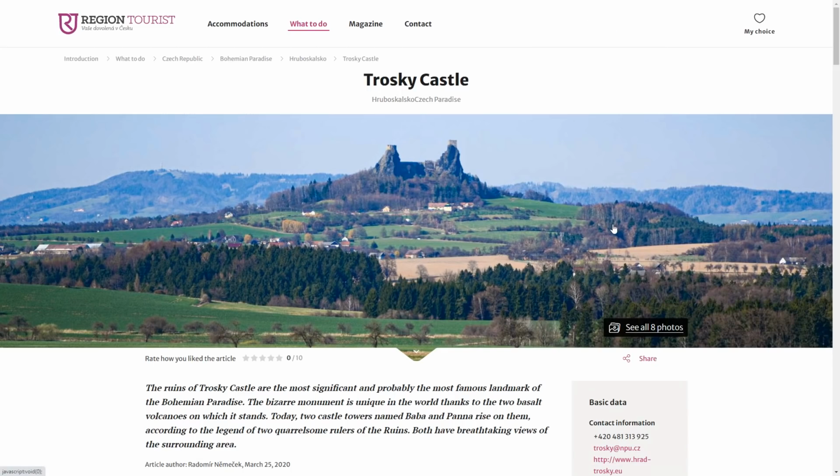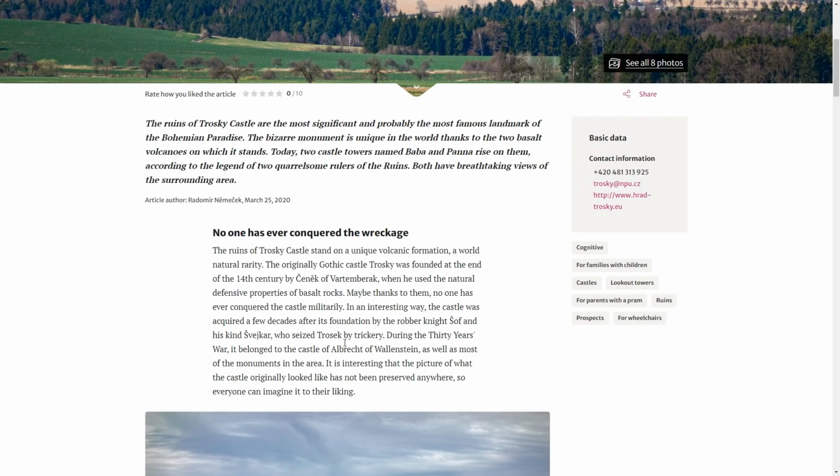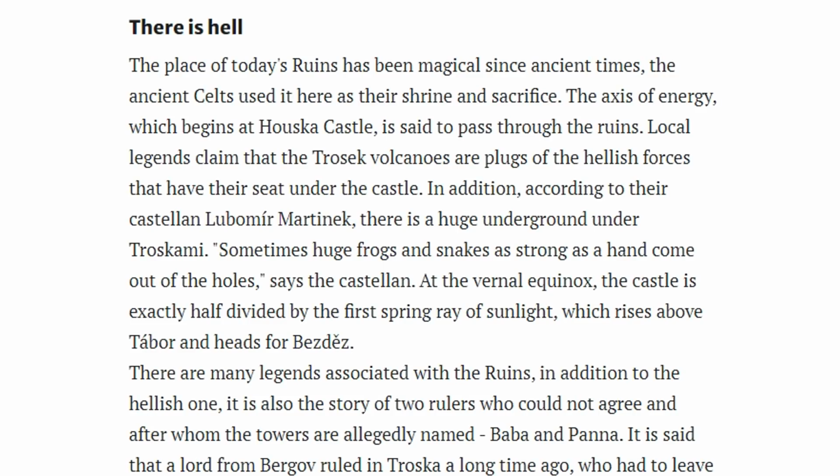And if we go to a tourist website like this, it shows that Trosky Castle is indeed on top of a hill. And they even refer to this place as Trosek itself. The place of today's ruins has been magical since ancient times. The ancient Celts used it here as their shrine and sacrifice. The axis of energy which begins at Huska Castle is said to pass through the ruins. Local legends claim that Trosek volcanoes are plugs of the hellish forces that have their seat under the castle.